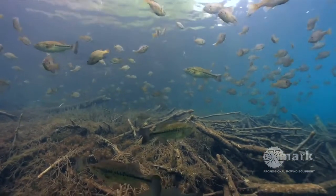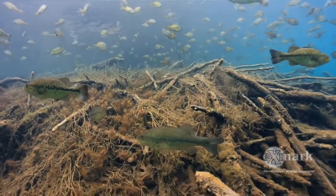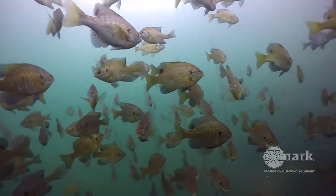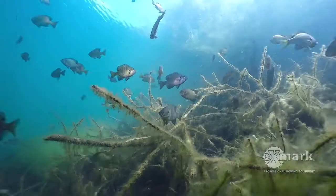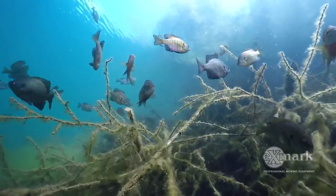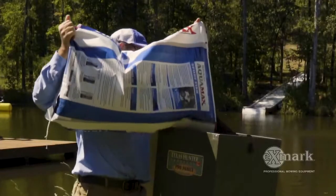One of the most important things is protecting your forage base. People think about bass habitat, and that is important, but we want to really have as much food as we can for the bass, and that really means bluegill. So we need to protect those bluegill, we need to promote the bluegill so it's the most amount of bluegill we can have for the bass to eat.